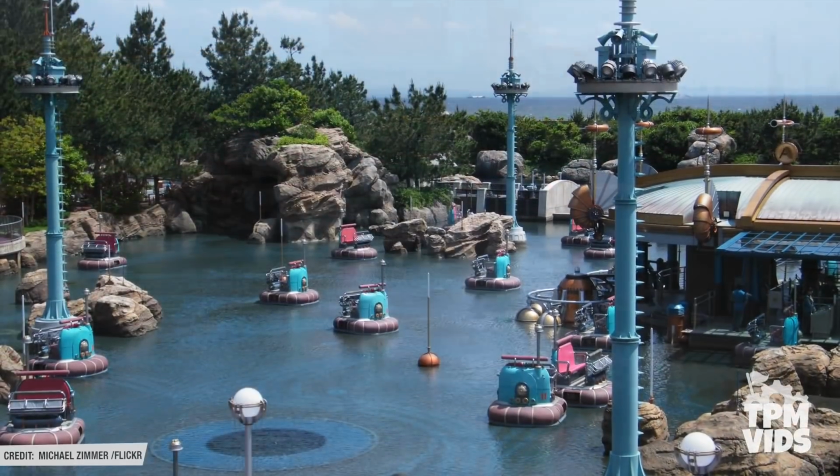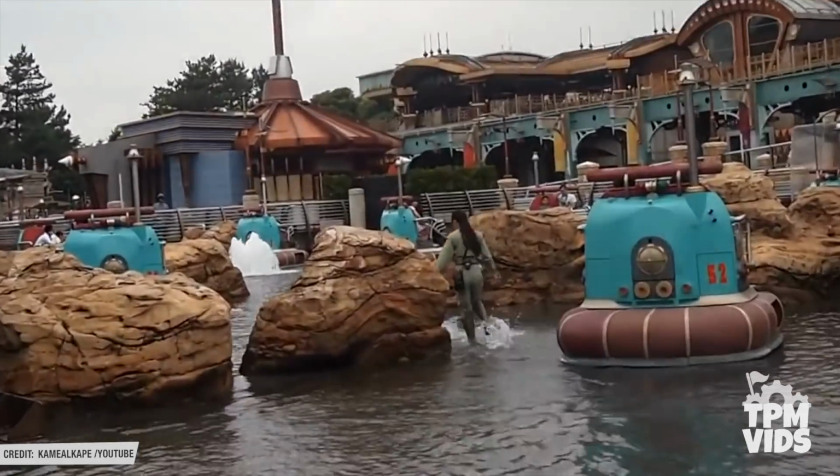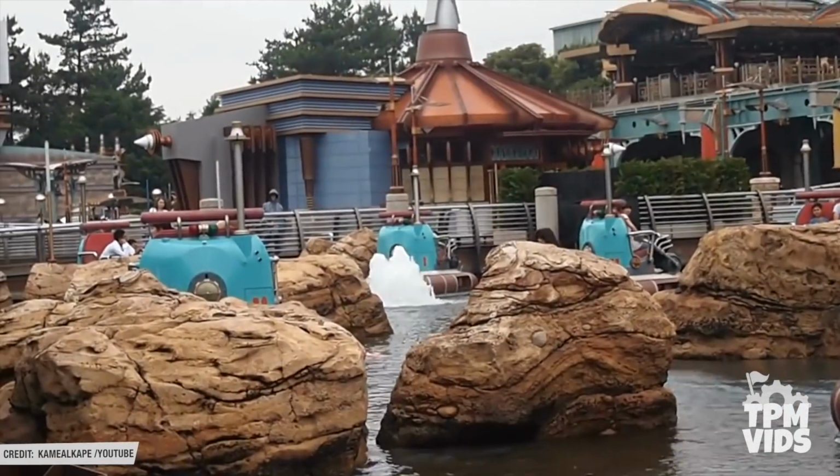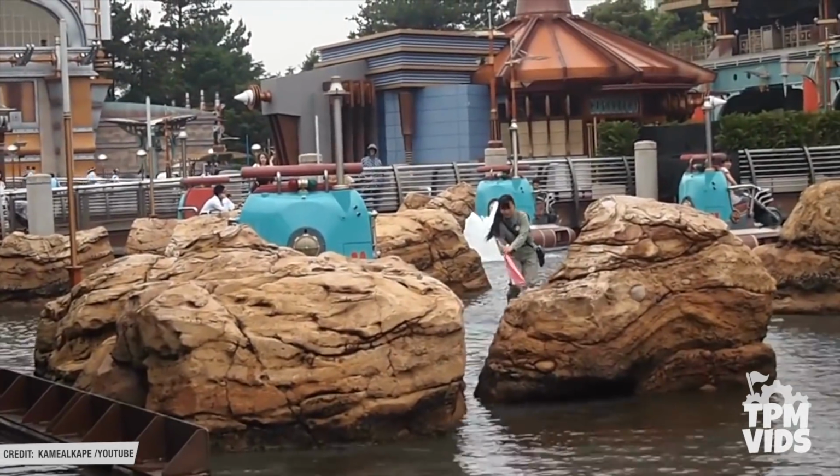The water is only about 2 inches deep, but it seems like cast members at this attraction are always equipped with rubber boots to be able to walk through the water, like this cast member here, who goes in to retrieve an umbrella from the lagoon.